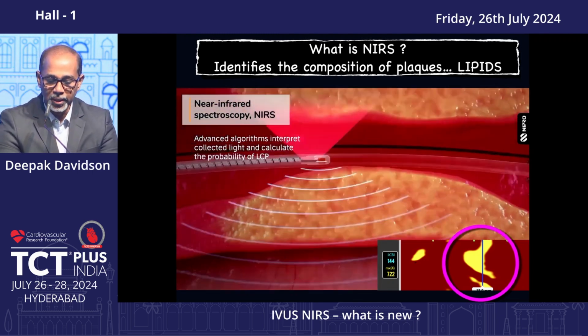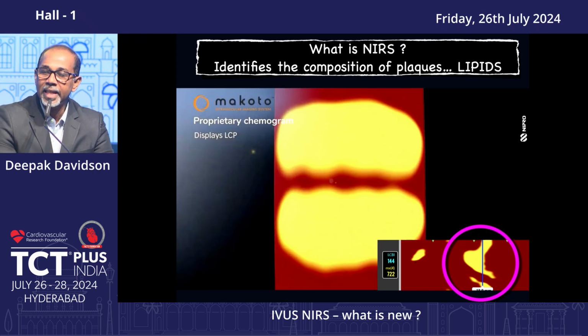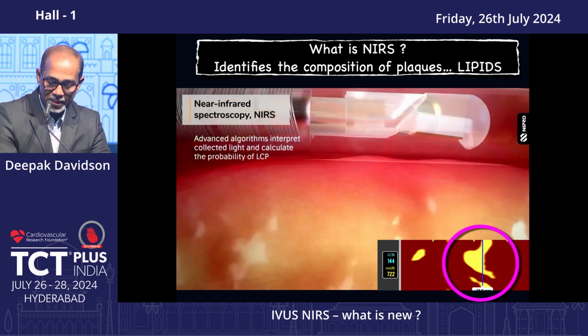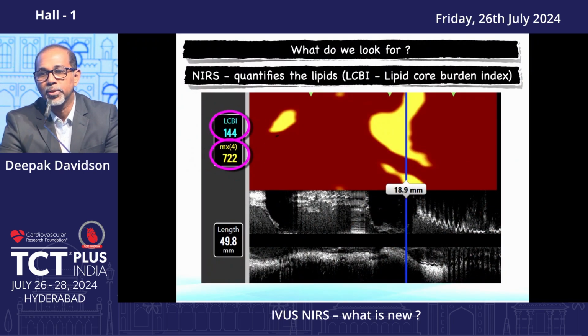That's how the display would look. You could see the chemogram down there. In the chemogram, you could see red areas as well as yellow areas. Yellow areas are primarily the lipids inside the blood vessel. Well, what do we look for on the monitor? You look for these yellow areas.